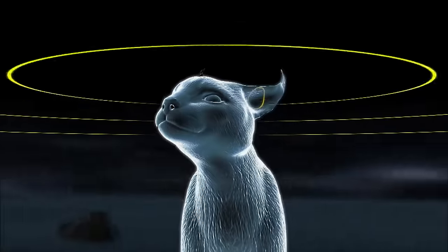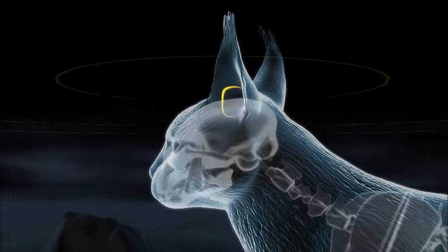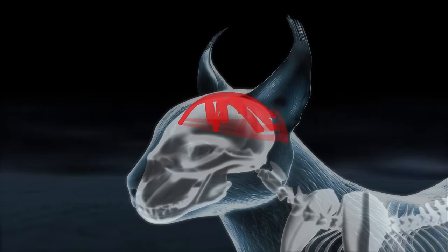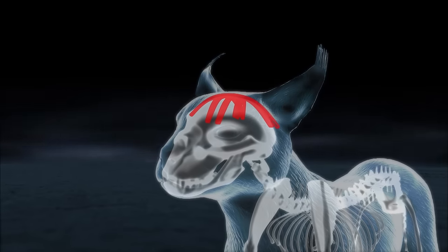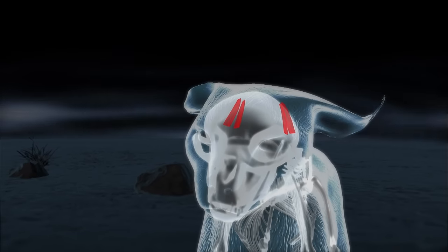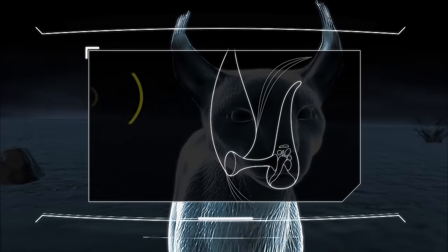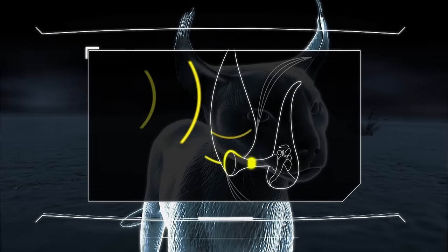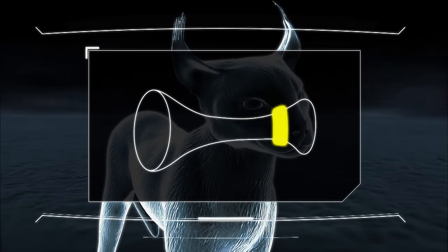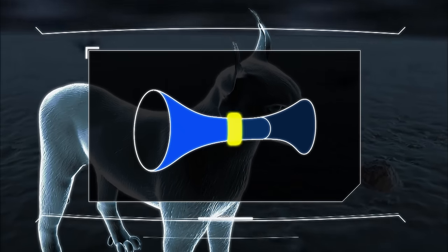Humans have only 6 ear muscles, but each caracal ear is controlled by 20. They can move and tilt the ears independently. 3 main muscular groups work separately. The superior raises the ear. The posterior moves the ear outwards and back, and the cervico lowers the ear downwards. Large ear dishes capture sound waves and direct them into the ear canal. Its ear canals are proportionately longer than those of humans and dogs, and are far more sensitive to sound.